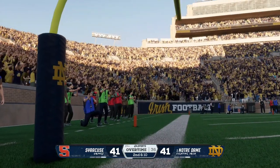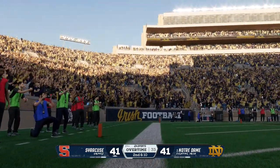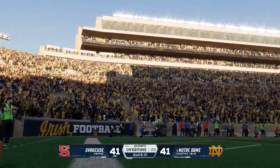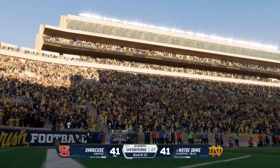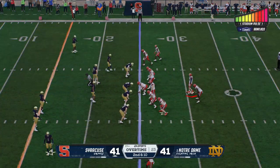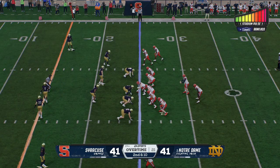Incomplete. And how loud is it in this building? This is crazy. These fans are going absolutely nuts. And I used to love when the fans got involved, and I'm on defense, because it messes with the snap count, it messes with the communication, and it can really rattle an offense.